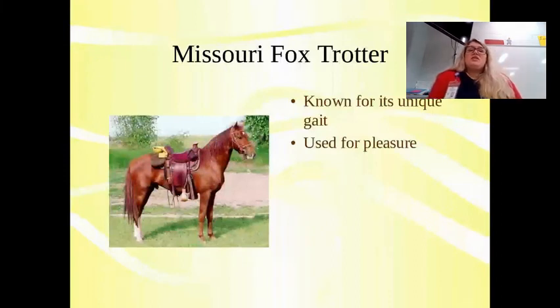The Missouri Fox Trotter, kind of again, known for where it's come from. So it's from Missouri, and it is known for its trot. If you've ever ridden a horse and you've been jolted around while it's trotting, because trotting is very short steps, the way they put down their foot and the fact that it's a short step is usually kind of jarring. The Fox Trotter, again, is very, very smooth. The way they put down their feet is very soft.